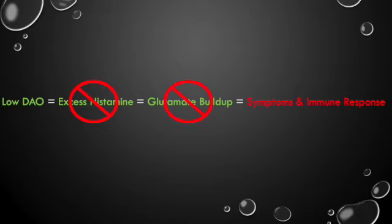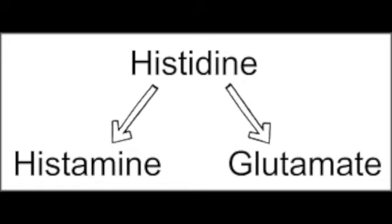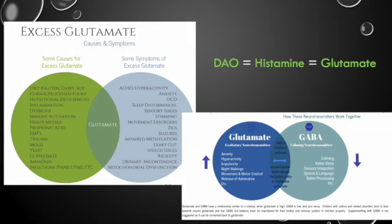There is actually an indirect link between histamine, DAO, and glutamate, and L-theanine can be a powerful tool to help you on your path of healing. However, you need to be sure to discuss taking this supplement with your doctor beforehand, as it can affect blood pressure meds, chemotherapy, and can have side effects of severe upset stomach if you overdose on the supplement.